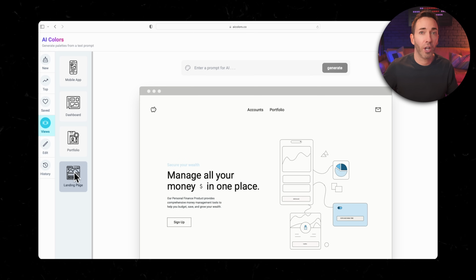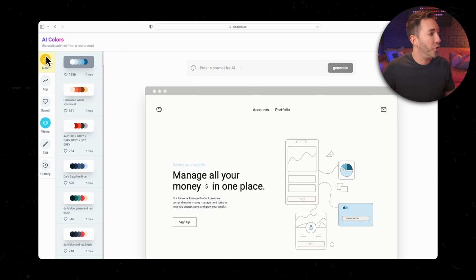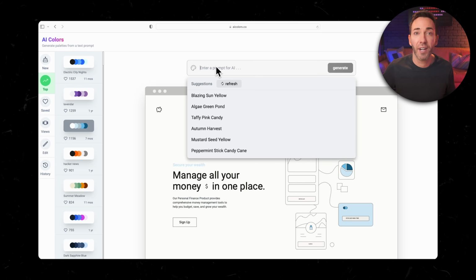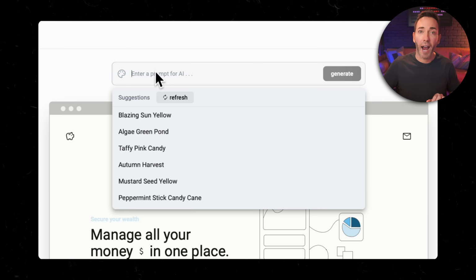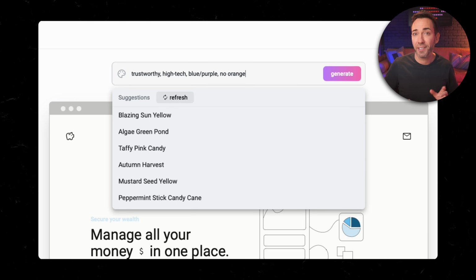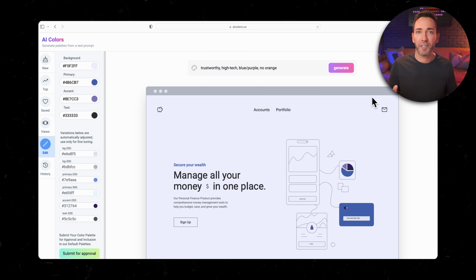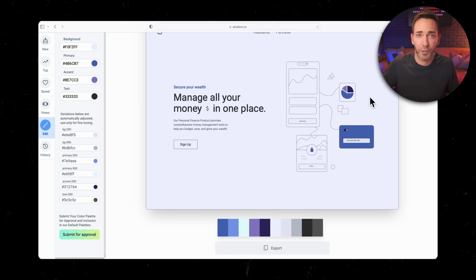From here, you can browse color palettes that other people have generated under the new or top tabs. But the even cooler thing is you can enter in a prompt to have it make something just for you. So I'd give it some descriptive words you'd like people to feel about your brand, you know, things like trustworthy or quirky or playful. You can mention the overall vibe you want, like high tech or subdued. And if you have any colors you like or colors you don't like, say that here too. Then just click on generate and see what you get. And don't worry if it's not right, you can just try again until you get something you do like.